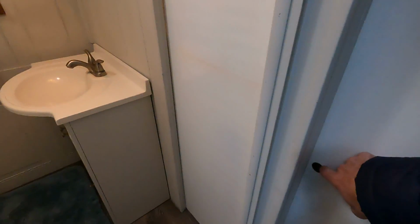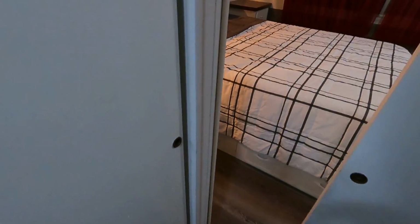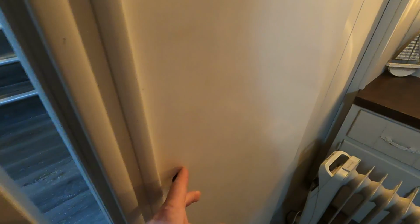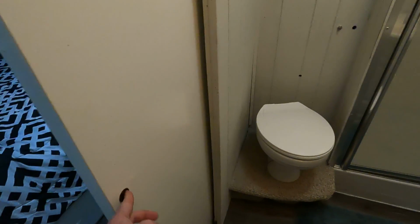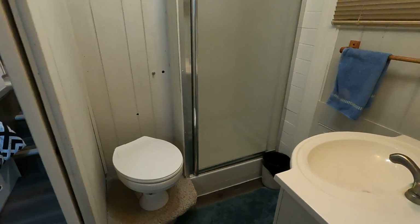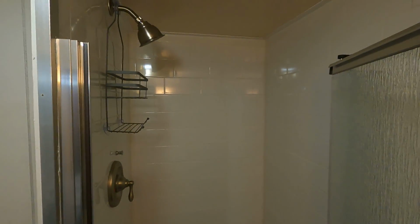But essentially what you have here is a series of 3 doors where you can close off your bathroom. So depending on who your guests are that are joining you, you can have all 3 of these closed. And then you've got access through the master stateroom, and you've got access through your hall stateroom. And then here in our bathroom, we've got a marine head and a walk-in shower. That is a newer shower. And we've also got a newer marine head.